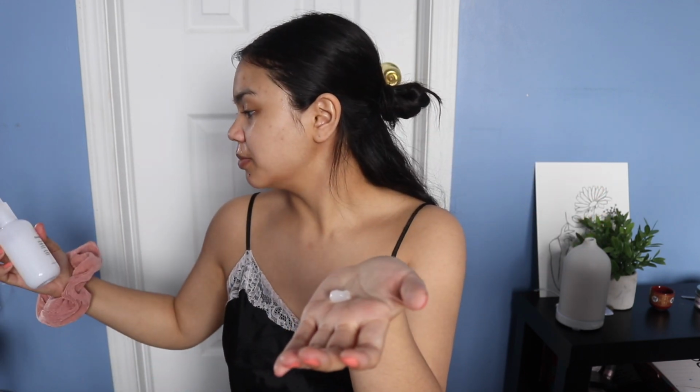Yeah, that's a lot of product in one pump. So let's try massaging that thoroughly throughout my skin. It doesn't quite have a smell, it's not scented anything in particular. It kind of smells like baby powder almost, but it is quite thick. It feels super nice on my skin. It feels like when you open an aloe and you smear that on your face.